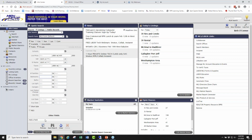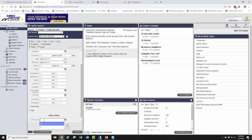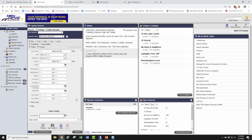You also have this option down here at the bottom to add a field. Maybe they want to see if there's anything on a cul-de-sac. So you could just find that field here, cul-de-sac, and say yes. And none of them are, so I'm going to remove that. Okay, we'll just take that right off and we're back to our 17 properties.